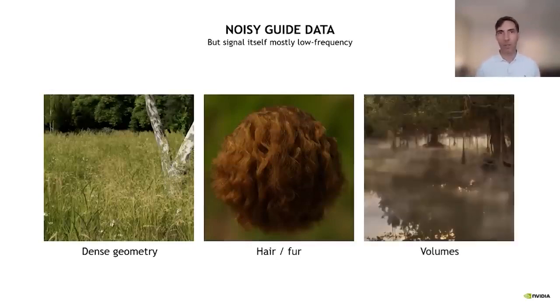Volumes are slightly different in that a volume doesn't have a well-defined surface. It's actually defined by the random walk through it. So when you take attributes to use for the guide data there, those are noisy by definition, and it causes problems with the denoiser. Another case that I don't have an image for is particle effects, which can also be tricky.